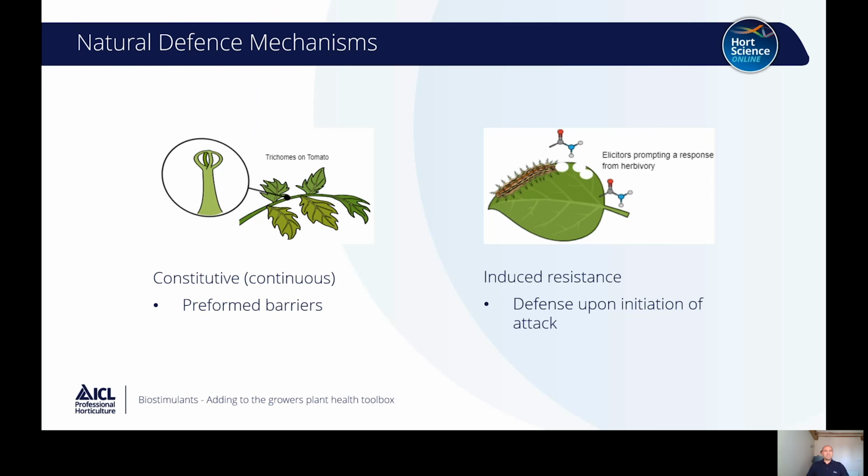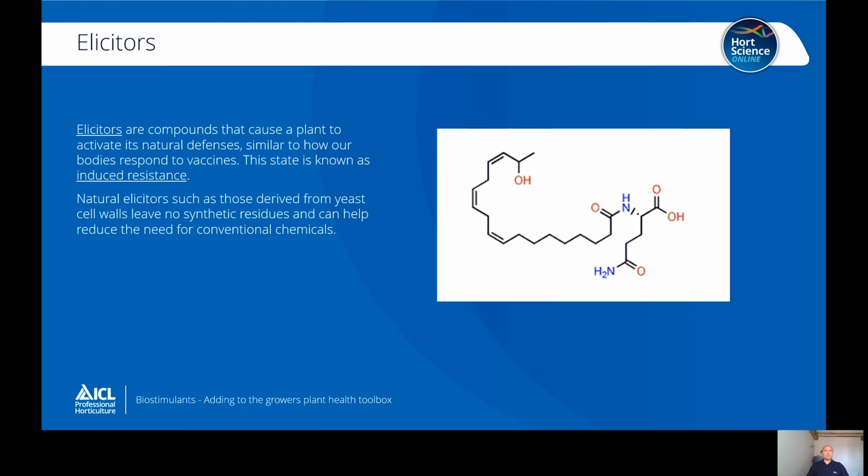The next type of defense mechanism is an induced resistance. This is a defense mechanism that's initiated upon attack, but it requires the presence of elicitors to elicit a defensive response. Regarding biostimulants, the main focus is targeted on the effects of elicitors on the induced response. Elicitors are compounds that will cause a plant to activate natural defense mechanisms. Elicitors are naturally occurring, but can also be commercially produced to create biostimulants, which we can then utilize to stimulate the natural defense processes within the plant.